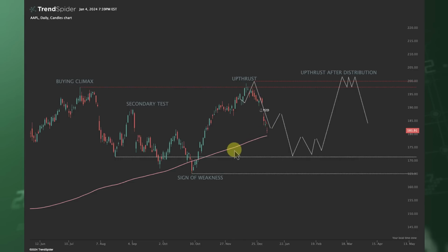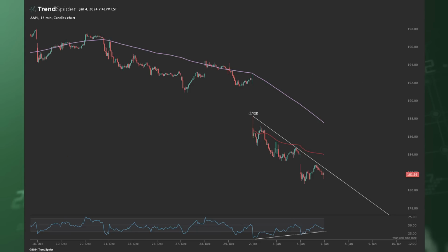But as we're also pulling down, I wanted to just note that we are above a rising 200-day moving average. So this could potentially act as a level of support. So if Apple's going to bounce after this sell-off, it could be here very shortly. Just pay attention that we are below that year-to-date anchored VWAP.